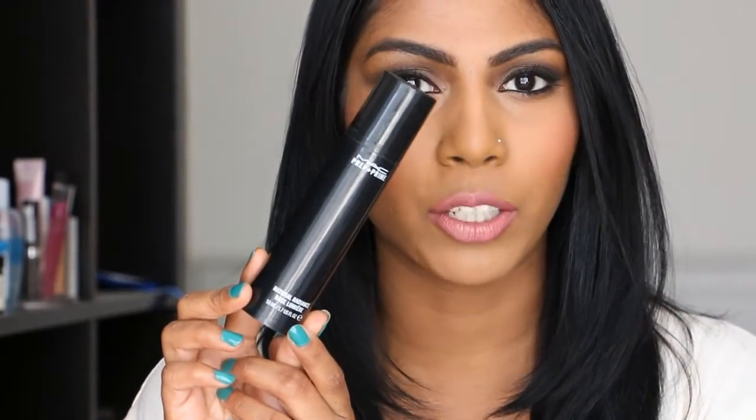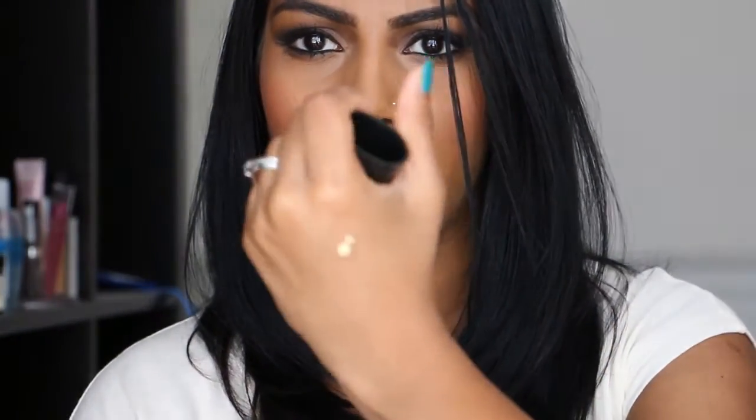This is the Prep and Primer Natural Radiance Base Lumiere. Now I bought this like 3 years ago, and I think this was one of my first MAC purchases, and I love it. This is a yellow based primer. Let me show it to you on the back of the hand. It comes out yellow and it's a lotion. So I just rub it in and it's a very nice subtle glow.